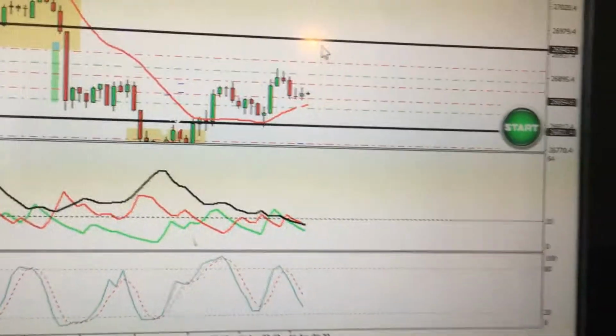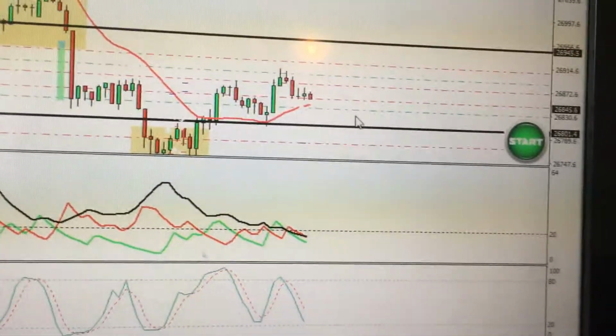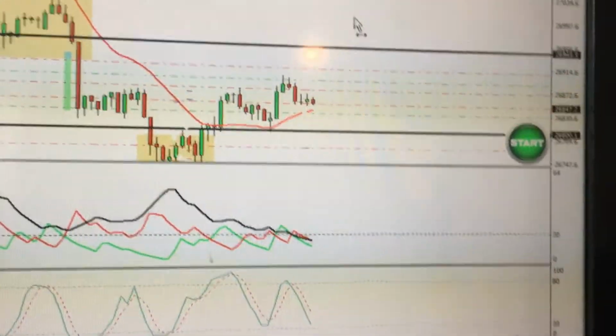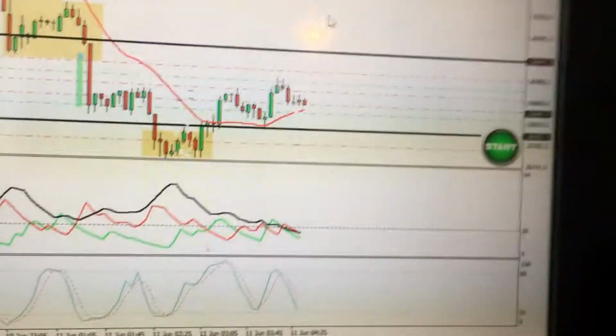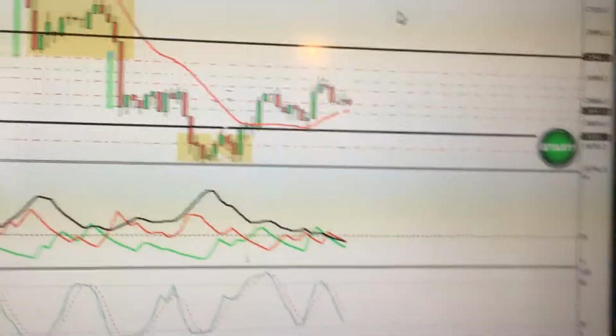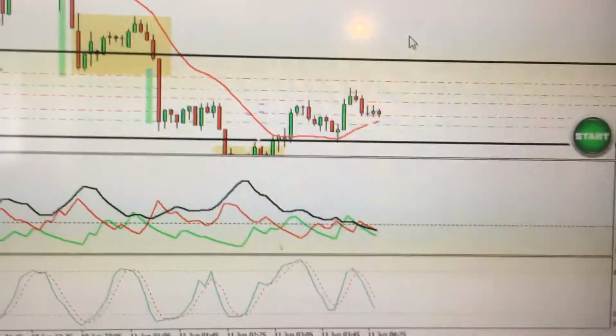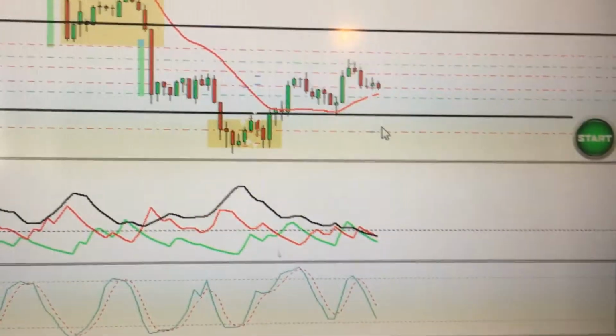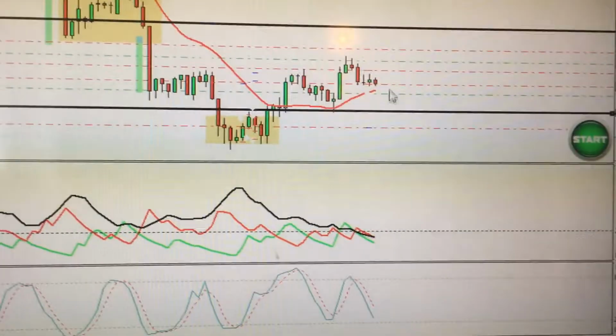And I love MT4 because I can just click and drag where I want things to go. I don't type anything in. I haven't typed in a stop loss or a take profit and stared at little numbers and that kind of stuff. That may work for some people, but it just doesn't work for me. Yeah, so I really love the ease of how I can manipulate things and move them around.